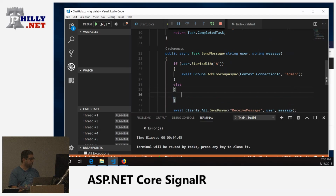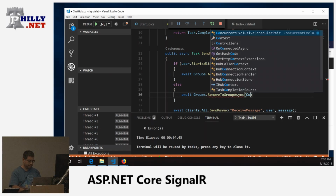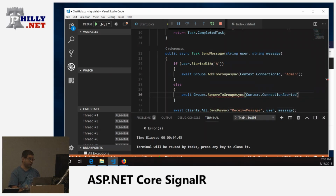And if somebody sends a message and they are not in that group, I'll just go ahead and type it out. Then we're going to call the same groups API, and we're going to remove them. And yeah, that does mean that it's okay to remove them from groups that they're not in. It's not going to destroy everything. The world's not going to end. Which is good, right? Because, boy, thank you so much for that one. And we'll say remove them from admin.